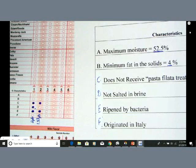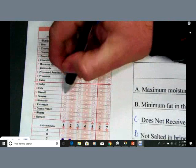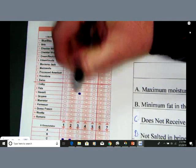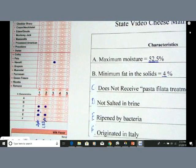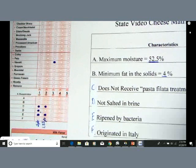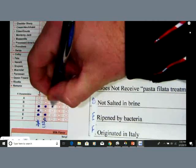So we'll do one more example with the same deal here. Let's just say the number 3 is Havarti. So we bubble in Havarti. We've gotten all that right. We come down, we look at our chart here for Havarti, and Havarti is listed at 54% for moisture content. So we don't worry about marking the A column. Havarti is 30% for minimum, so that's not 4%. We don't mark that. Havarti does not receive the treatment, so we would mark that.